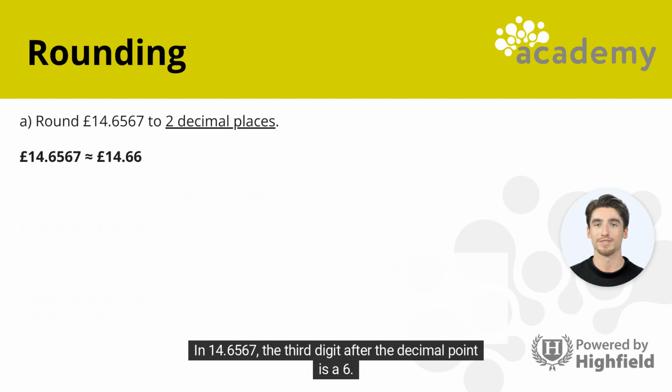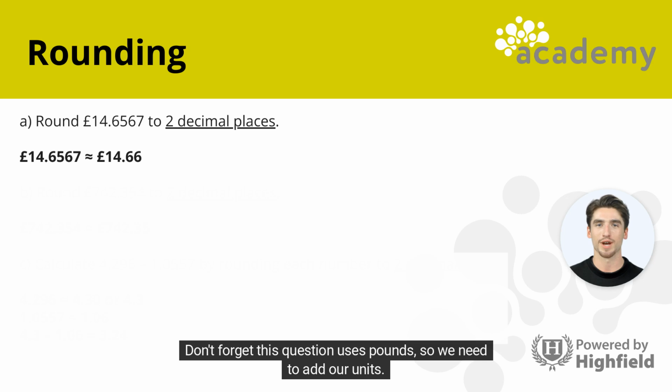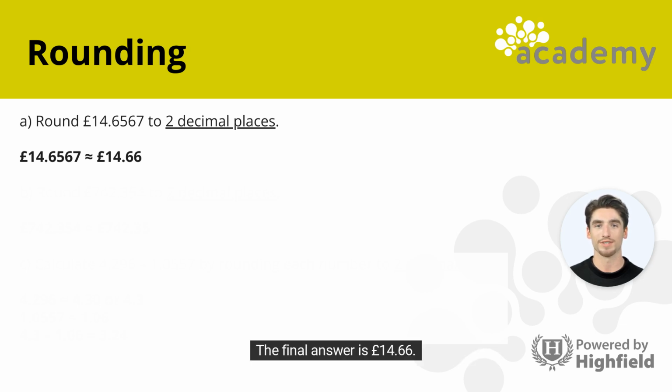In 14.6567, the third digit after the decimal point is a 6. Therefore, we round 14.6567 up to 14.66. Don't forget this question uses pounds, so we need to add our units. The final answer is £14.66.